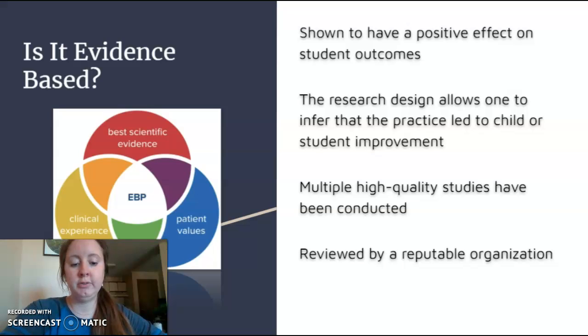It's been researched and reviewed by What Works Clearinghouse and the National Center on Intensive Intervention, as well as others such as Best Evidence Encyclopedia, and more. Read 180 has been defined as an evidence-based practice for students in grades 4 through 12.